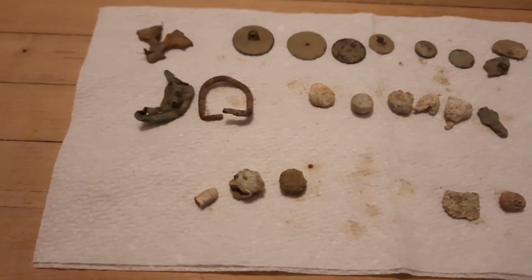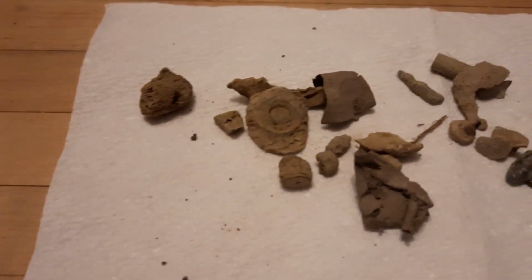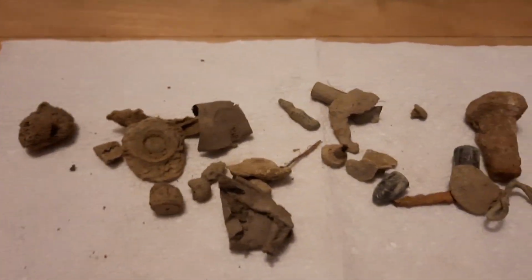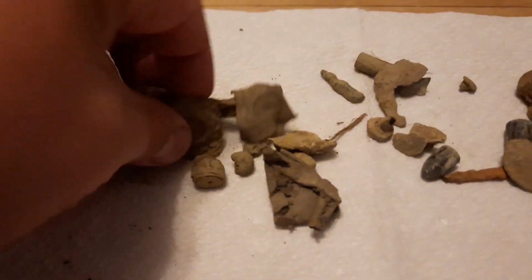Alright, we're back home. Time to go over a quick wrap up of our finds today. So here's kind of the junk that I found, which I've noticed already just a couple times out using the Deus, I'm not digging as much junk as I used to, so I like that.